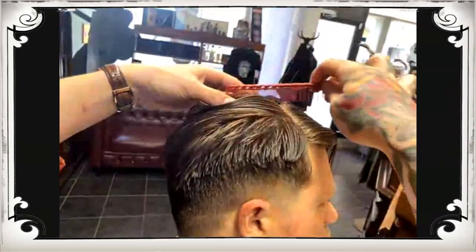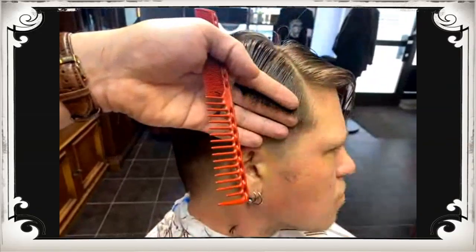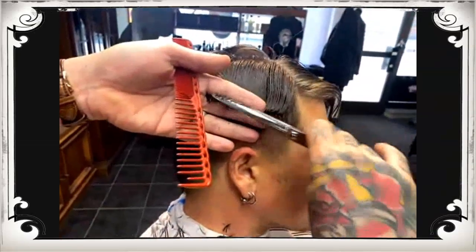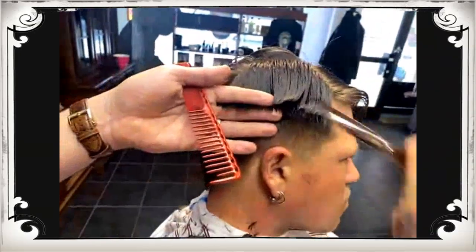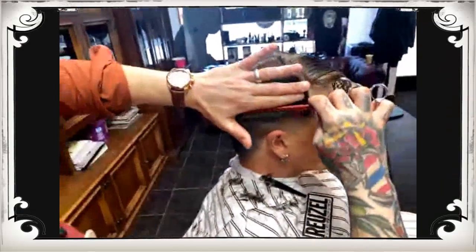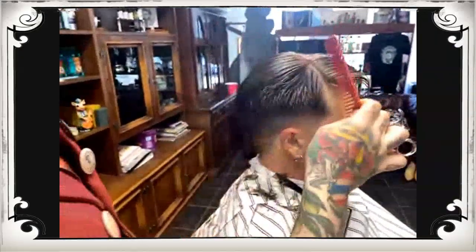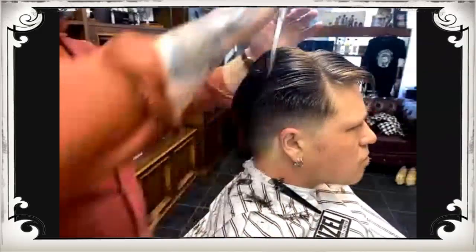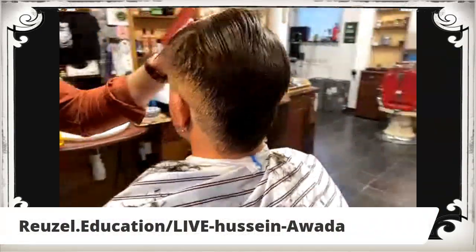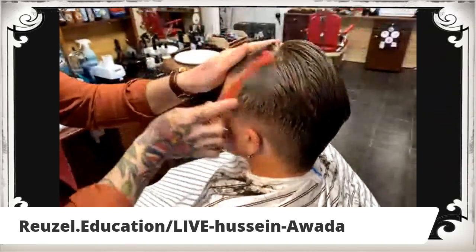Taking the next section, just to secure that I don't have weight on my baseline. I used to take from the other side to the previous side here, but he doesn't have long hair here. I will remove it later. So now I'm moving to the nape area for removing bulk before I go on the crown.